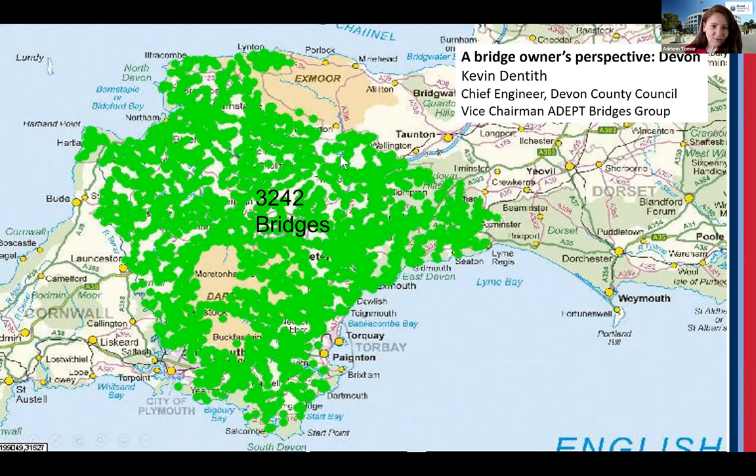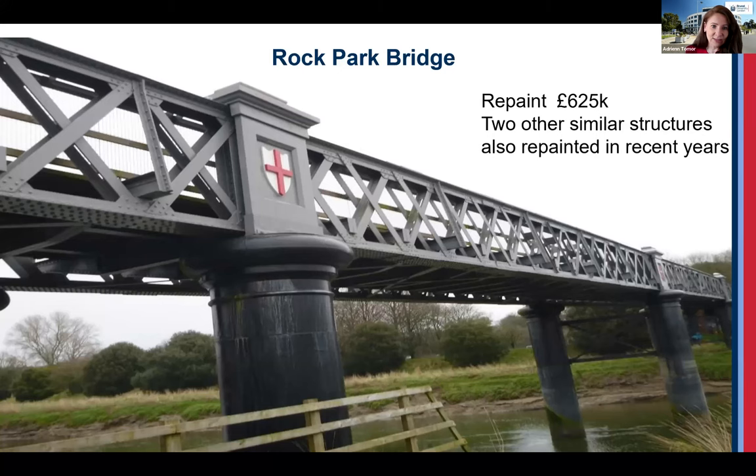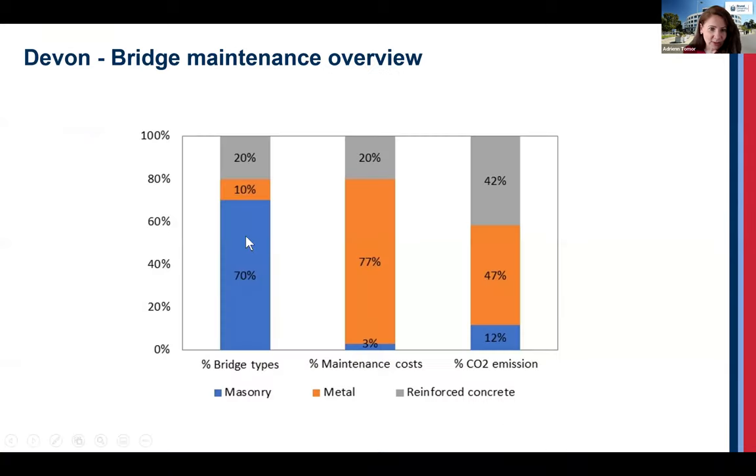This is the location of all his bridges. So he has 3,200 bridges. Some of them are concrete, some of them are steel or metallic, and some are masonry. Now, this is a quick summary.